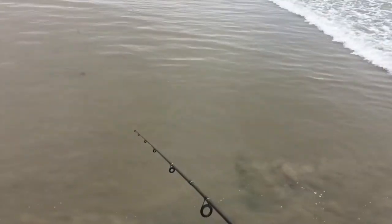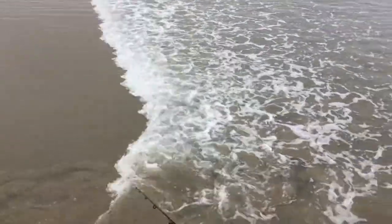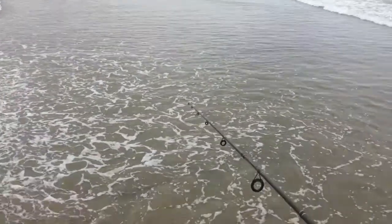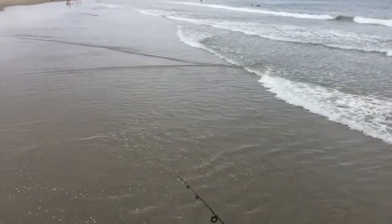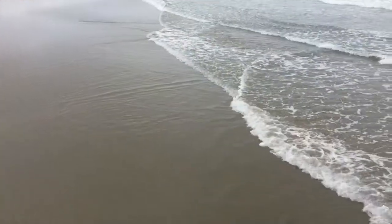There are Corbina over here too. I didn't catch one in the last spot. I didn't get a bite aside from that little perch. I crossed over the jetty and immediately started seeing tails in the water, and there's fish here. There's fish right here in the skinny water. So I'm casting off the jetty, getting a good view from up here. Trying to get in front of one.